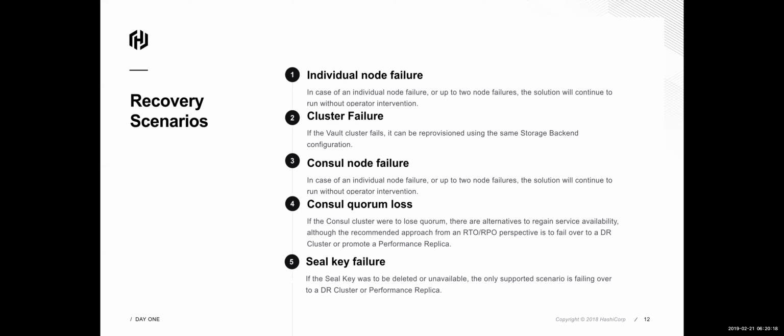The only potential scenario to recover from that is, of course, if you're using open source, have a backup of your seal key, which of course has some security considerations. And if you're using enterprise, you would fail over to your DR cluster or to your performance replica.